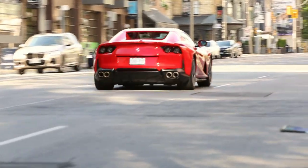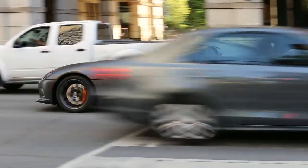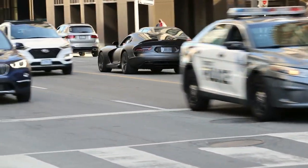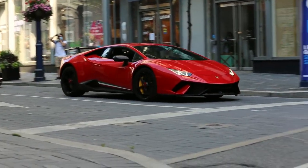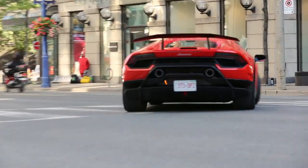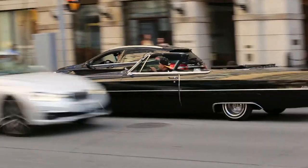Well, GTS. Dodge Viper GTS with the carbon package, I think is sick. What's up, dude? I love that thing. All red, purple, blonde. Oh, yes! Yeah, dude, that's so sick. Hitting switches. Oh!